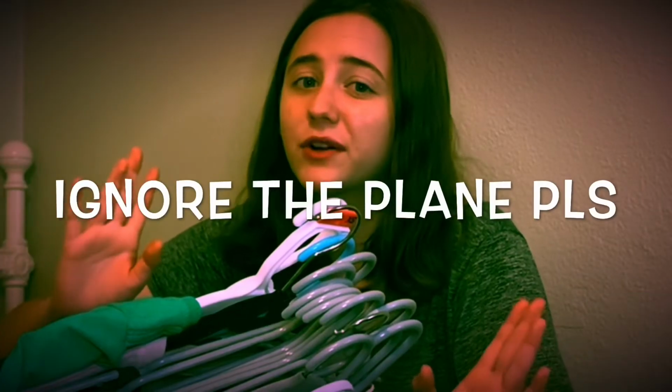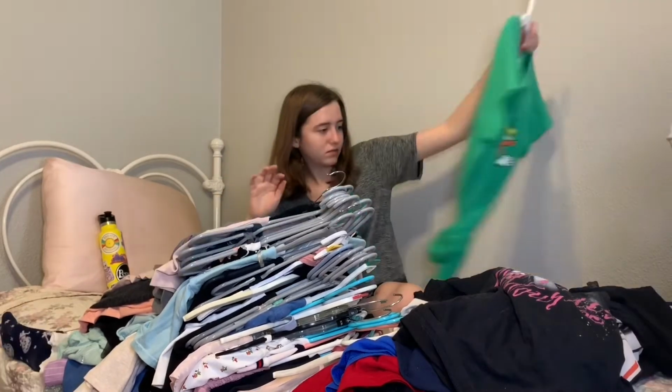T-shirt slash tank top slash workout tops, all of that total comes out to 56. I'm gonna set my goal right now at 20, and we'll see where we go from there. Like, get rid of 20. Let's get to it.